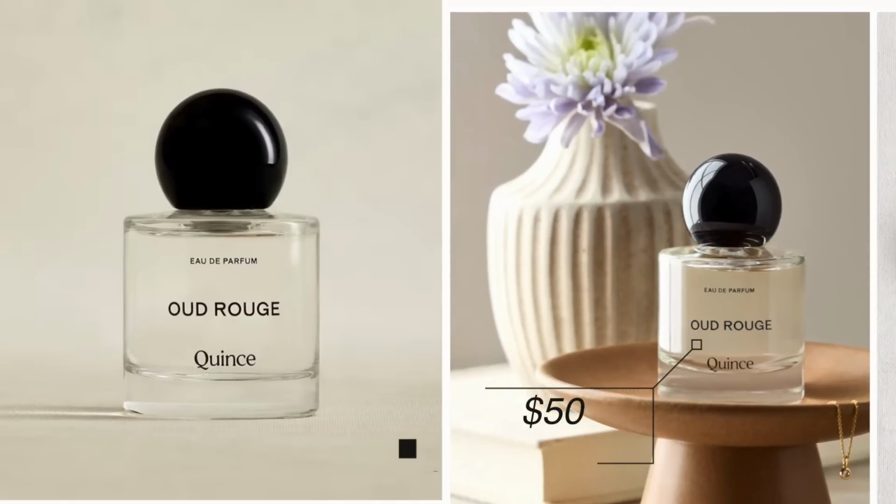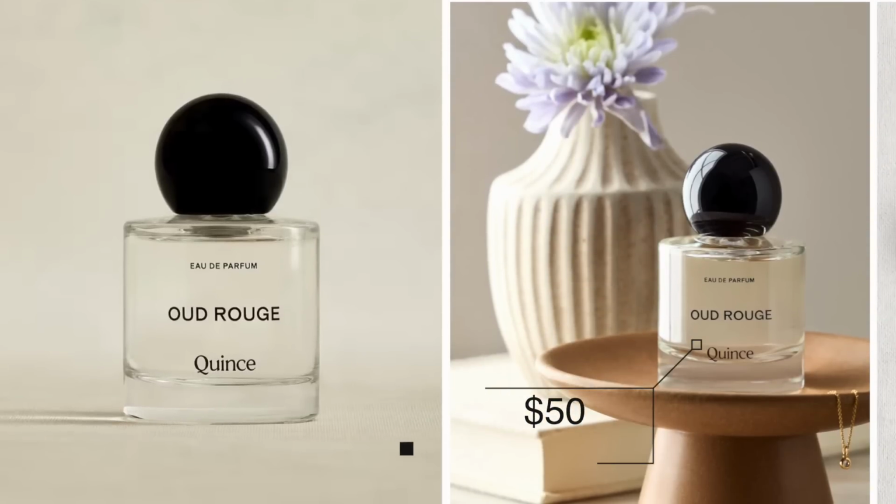And while I was at the YouTube event, I was able to smell some of the fragrances from Quince. Did you guys know that Quince had fragrances? I had no idea. This one in particular, this Oud Rouge, smells like, you guessed it, Baccarat Rouge. Very much like it. Danielle pointed it out.